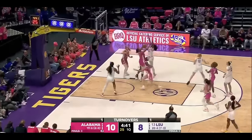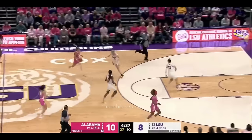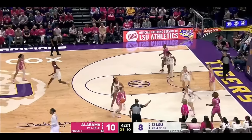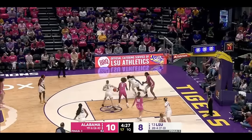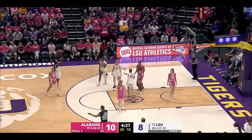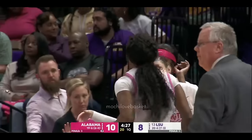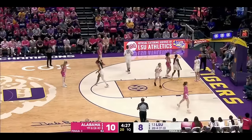Here's Anissa Morrow looking for her first points. Won't get them there. Sarah Ashley Barker on the move. Carly Weathers needing help. Loyal McQueen, and it bounces off a foot of Anissa Morrow. Morrow will take a seat. Aaliyah Del Rosario checks in for LSU. Angel Reese was heading the other direction. She's got to get back on defense.